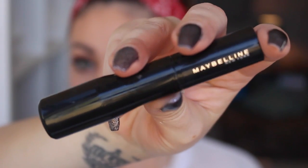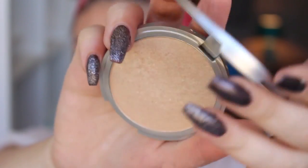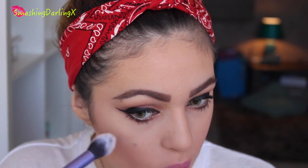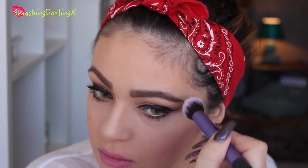Now I'm gonna be setting my brows with this Maybelline Brow Gel. As for highlight, I'm gonna be using the Bounce Mirror Luminizer, which will be featured in a haul soon because it's been a while since I got this, but I have to film the haul. I think I'll film it today. And I'm going quite heavy with the highlight today. I look so fun, but I thought I was recording.